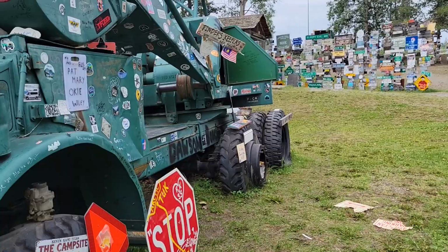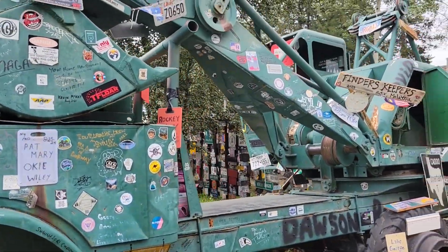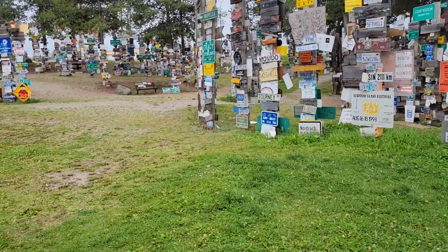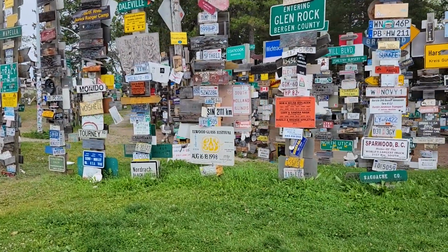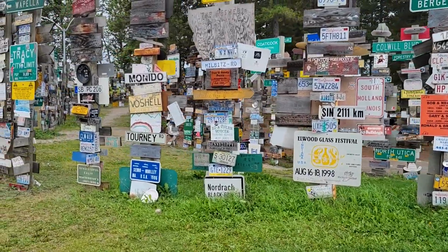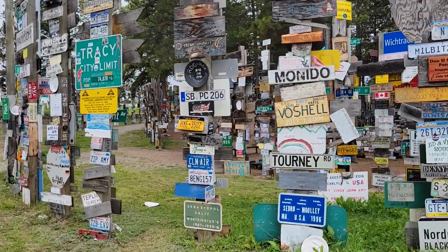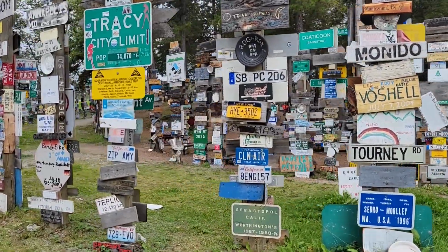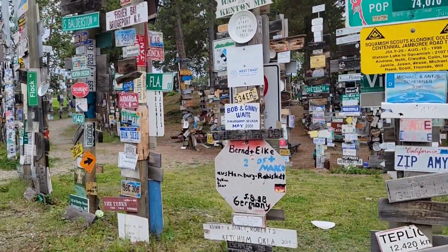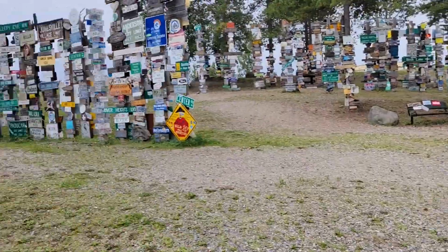It was like this amazing, never-ending feast for the eyes. You just didn't know where to look because there was just so much. Just kind of out of this world. I don't even know how I felt about it, but it was really weird to see so many signs in one place, and it was very unusual. It was definitely worth stopping off to have a look at it.